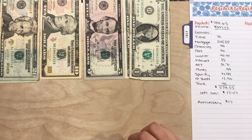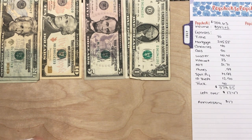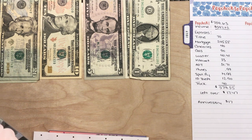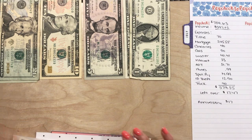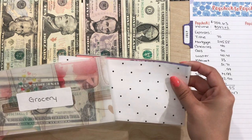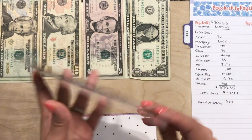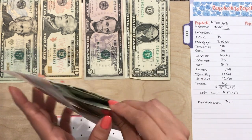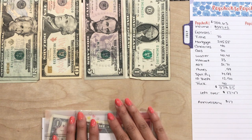All right, let me get my envelopes. So the only two that I am withdrawing is anniversary and grocery. So I'm just gonna take those two envelopes out only, which are right here. And I have some funds left over from grocery. So let's just start with that.